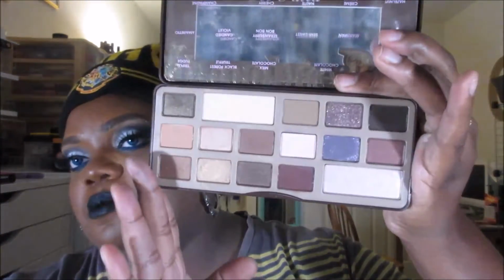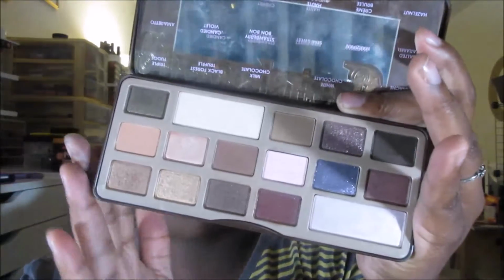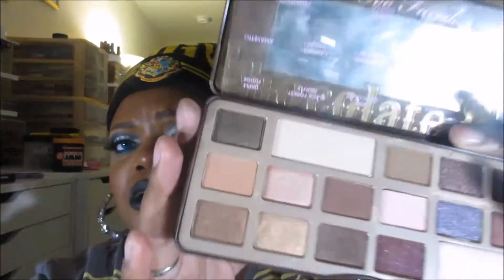But for my brown eyes, I love the Too Faced Chocolate Bar palette. All browns, neutral shades, and if you can see, there are some shades here with that purpley undertone, and purple does complement brown eyes really, really well. So I do recommend this. You have green, which looks really nice, this foresty olivey tone, and gold looks really nice on brown eyes, so you have a golden shade in here as well. So definitely the Too Faced Chocolate Bar. This is one of my favorite palettes as well. So yeah, that works. Okay.